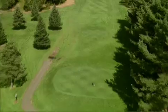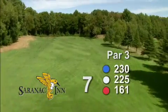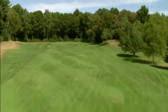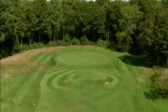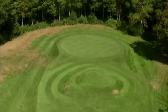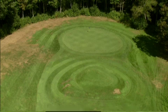Number 7. The 7th hole is a long par 3 that requires a long iron or wood to a shallow green, which is protected by a large grassy knoll. This knoll plays tricks with you to make the green seem closer than it actually is. Trust the yard marker and make sure that you make a good swing. Watch out for the out of bounds to the left.